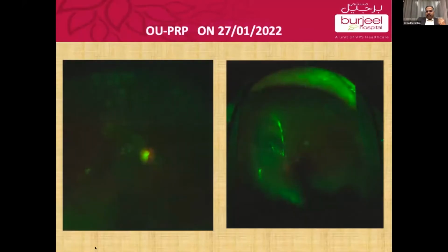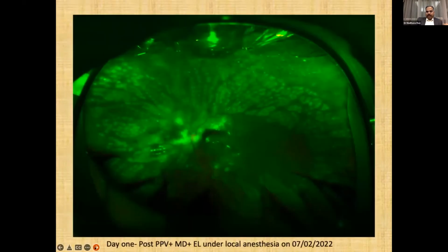And obviously, the subhyaloid hemorrhage wouldn't have absorbed because it was quite thick, so we decided to do a vitrectomy. He underwent a vitrectomy this last Monday, and this is the picture of day 1 post-op. He underwent pars plana vitrectomy, membrane dissection, endolaser under local anesthesia. His vision is 0.2 on day 1, and you could see very nicely done PRP.